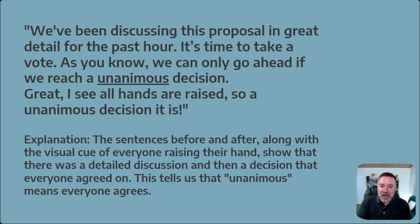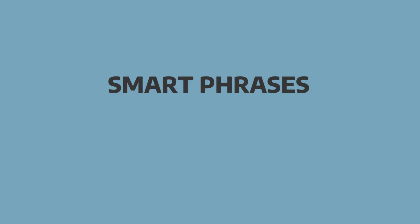Now for our explanation. The sentences before and after, along with the visual cue of everyone raising their hand, show that there was a detailed discussion and then a decision that everyone agreed on. So this tells us that unanimous means everyone agrees. And now it's time to look at some smart phrases.